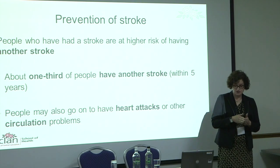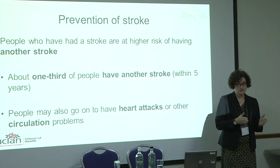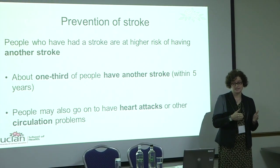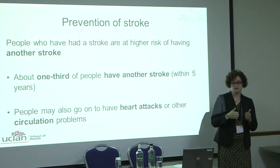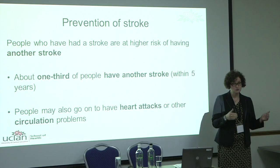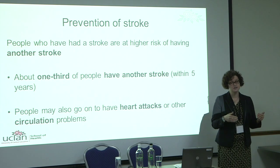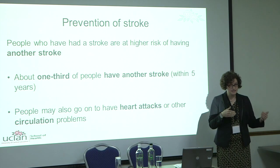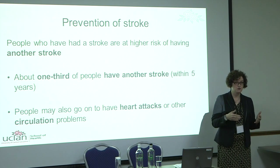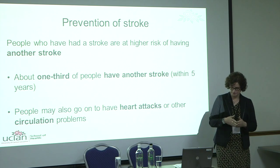And looking at prevention of stroke, the importance of this is that if you've had a stroke already, you're at a higher risk than somebody else of having another stroke in the future. It's estimated around 1/3 of people who've had a stroke will have another stroke within the next 5 years. That's an awful lot of people, as you can imagine. People may also go on to have heart attacks and other circulation problems, and these things also have similar risk factors to stroke, so they can be managed in the same sorts of ways in terms of preventing them.